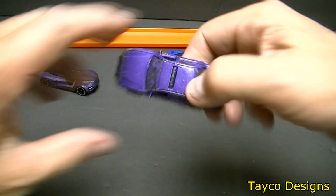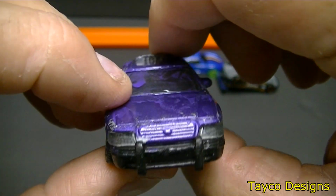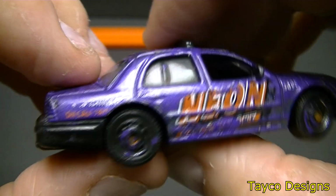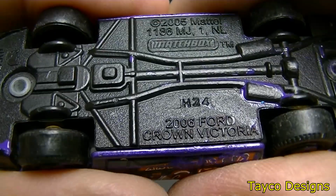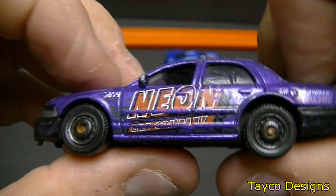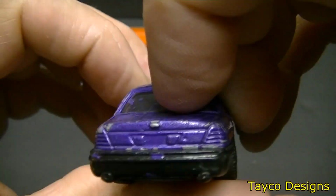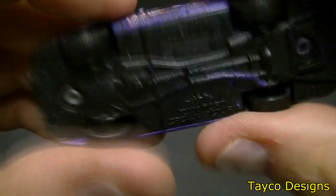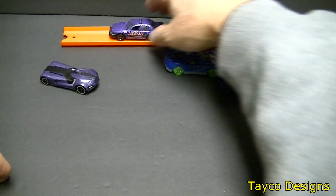Let's go with this one since it's upside down. We have a neon. I don't think that's a neon though. No. It's a Taurus or Sable. Kind of hard to read. But that's what it is. Police car, neon. There we go. Does it run? Yeah, it runs decently.